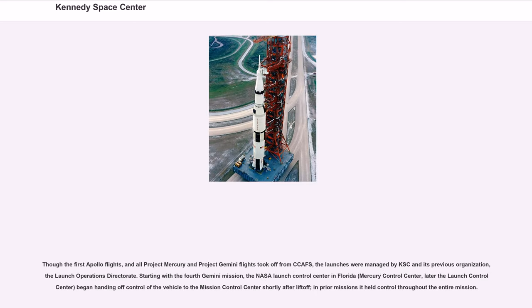Though the first Apollo flights, and all Project Mercury and Project Gemini flights took off from CCAFS, the launches were managed by KSC and its previous organization, the Launch Operations Directorate. Starting with the fourth Gemini mission, the NASA Launch Control Center in Florida, Mercury Control Center, later the Launch Control Center, began handing off control of the vehicle to the Mission Control Center shortly after liftoff. In prior missions, it held control throughout the entire mission.